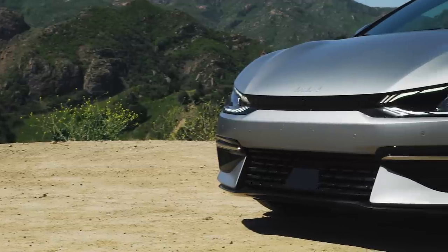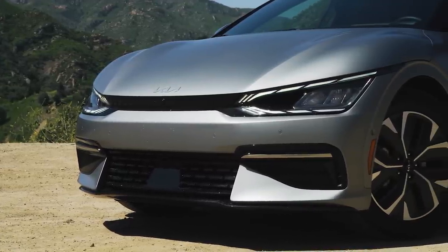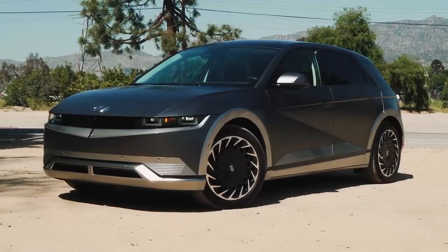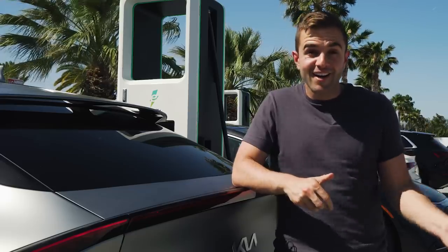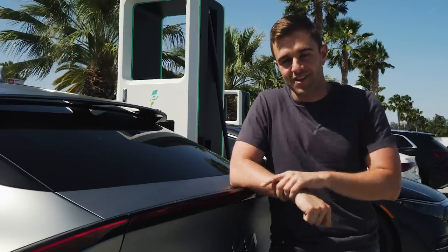So I've already told you that I prefer the all-wheel drive version thanks to its extra power and extra fun, really. But let's talk about the EV6 compared to its closest rivals, starting with the most obvious, the Ioniq 5. That car is nearly identical in terms of price and specs. I prefer its exterior design, and its interior is just a little bit more practical than the Kia.